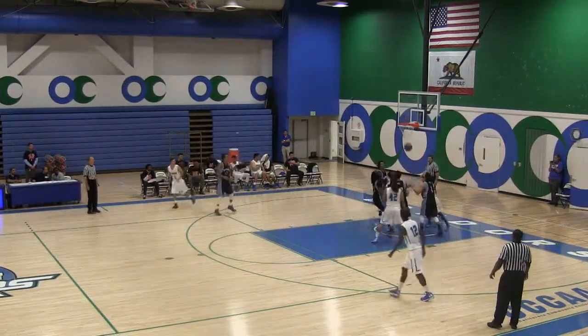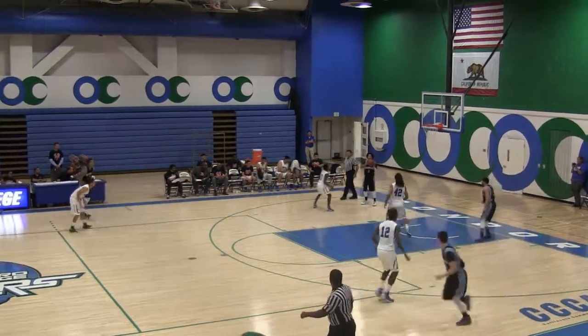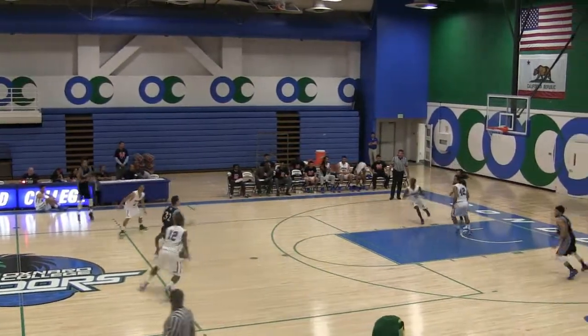This is DeAndre Edwards with a left-hand layup. Laying it in off the glass. Isaiah Thomas would have been proud of that one. He plays like he's 6'5".